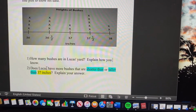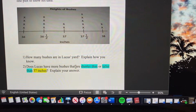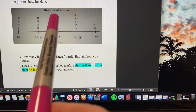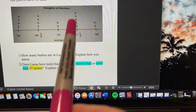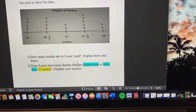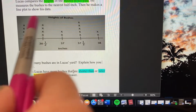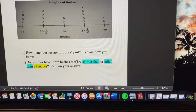It's asking us, how many bushes are in Lucas's yard? Explain how you know. So the bottom number is showing us inches. And the X's are the heights of the bushes. How many does he have in his yard total? Are we worried about the inches, or are we worried about how many there are in total? So keep that in mind.